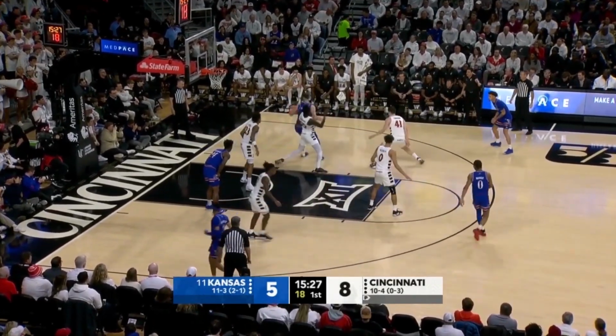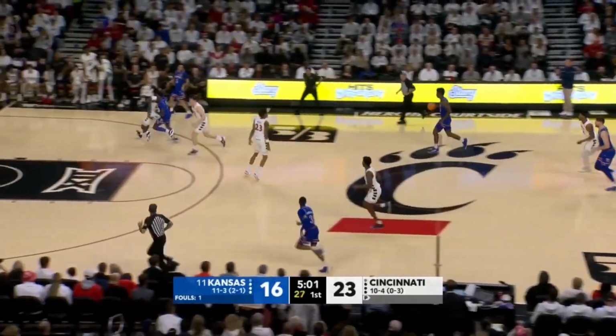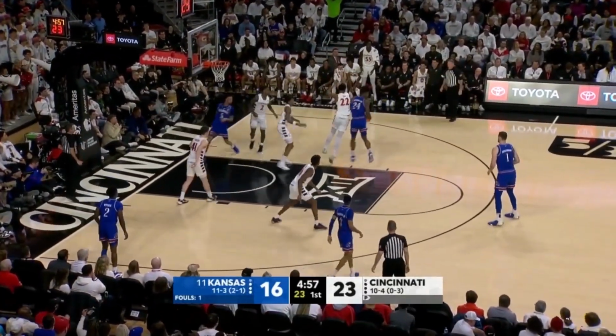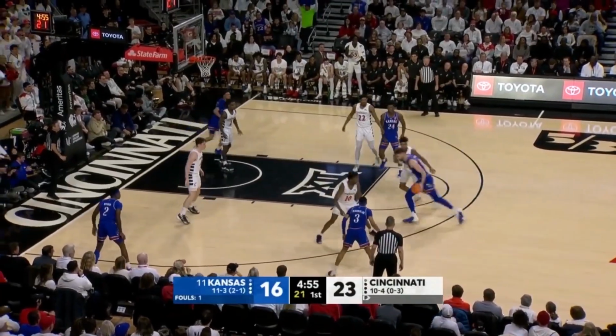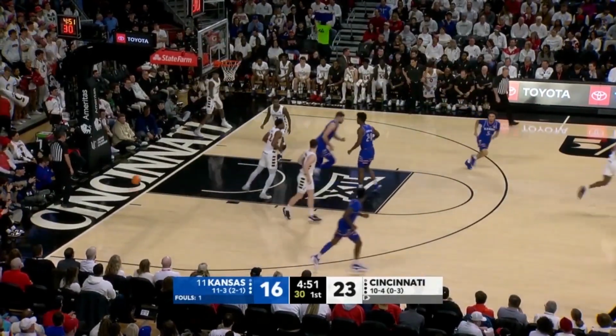Hunter Dickinson going to work down low. Turns to the baseline, and Dickinson. Here comes KU. Dickinson on the drive, and Dickinson gets it to go.